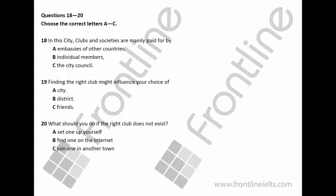If it's very important to you and you intend to spend a lot of time on it, it might even determine which district of the city you decide to live in. In the unlikely event that you really can't find such a club, the solution is to try to persuade friends and anyone else you meet of the need for one. You could also use the local small ads on the internet to suggest the idea. You'll be amazed at just how many people share even the strangest interest. Then you can start your own.